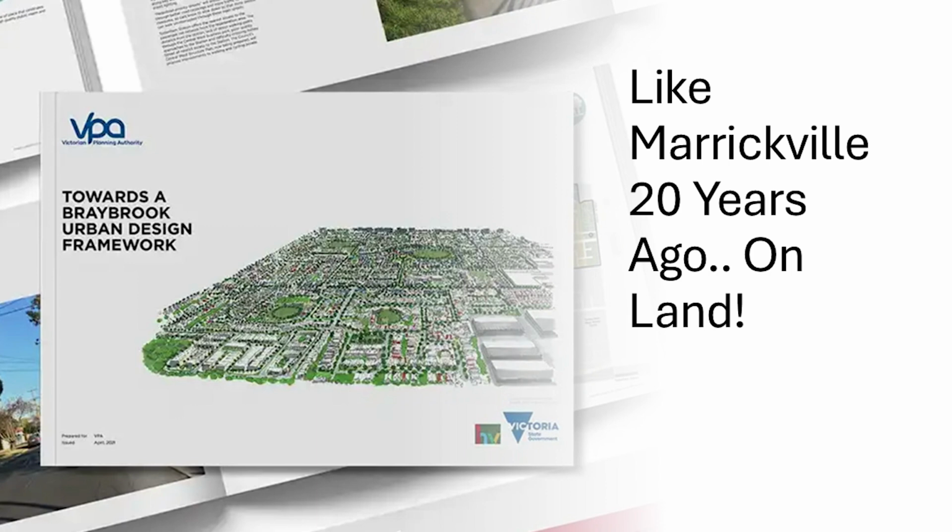Braybrook is kind of like Marrickville 20 years ago, and it's also on land. You're still picking up homes here for 400-500 meters squared plus for like 800 grand, for example, right? Sometimes even less. In Sydney, that would be $3 million to give you an idea. In Brisbane, it would be 1.8 probably, or 1.5 at least. In Perth, it's probably over $1 million as well now. So it's underpriced compared to everything. Braybrook is by far your best suburb under 800k, especially for the 5% deposit scheme.